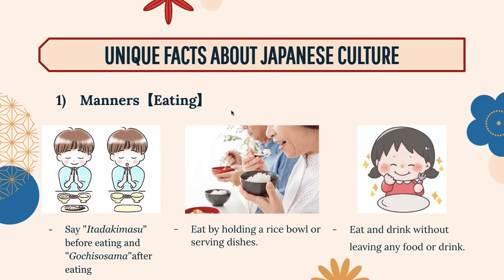So manners in eating. I brought three examples, so I'm gonna talk from this one. Before you eat, you say itadakimasu, and after you eat, you say gochisousama. Itadakimasu, gochisousama. This is to show respect to the god and then the chef who made the meal for you.